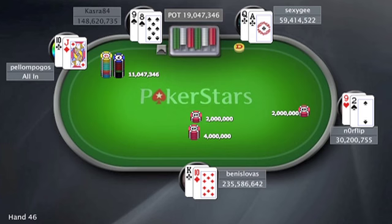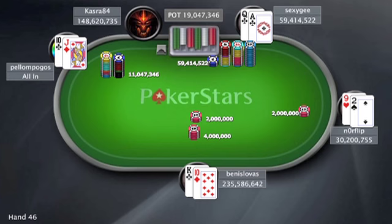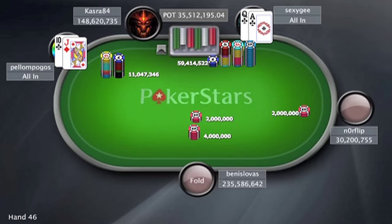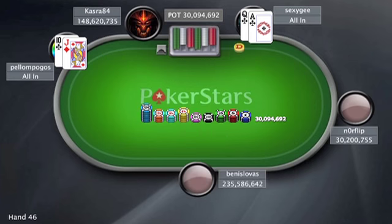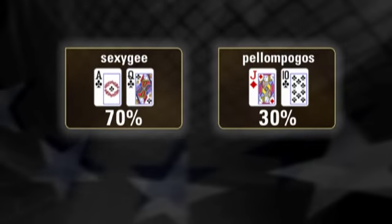The money jumps just get bigger and bigger now. 5th place is good for $254,000. $250,000 locked up for these 5 players. Palompagus, it's just such a brilliant name, is all in. He's managed to ladder up. One of the short stacks was going to do this, hang around and get up a few spaces. The adventure may be coming to an end now for the Cypriot player, in trouble against Sexy G's Ace-Queen.